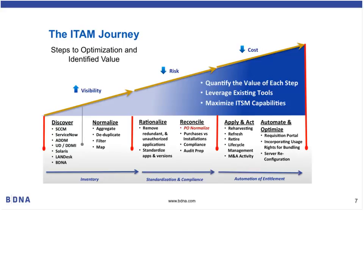The next logical step is, well, I know what I've got, but am I entitled to everything that I've got? Let's match it up against what we purchased and make sure that we remain in compliance. As you move further along in the maturity curve, applying some of the easy automation steps like refresh and reharvesting and managing a retirement process are also typically associated with the ITAM journey.